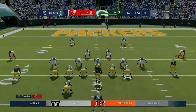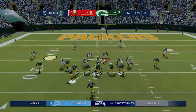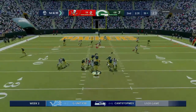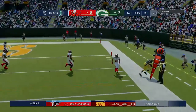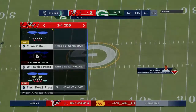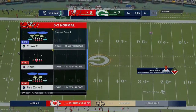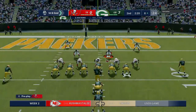So here's a 1st and 10 now, down inside the 20. Wentz now to throw. This is caught. Watkins. And he will reach the 8-yard line before going out. A good-looking drive for the Packers so far. It's a 1st down. Well, that certainly has to feel good.